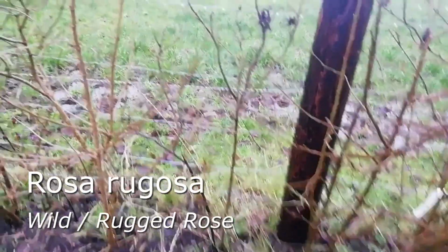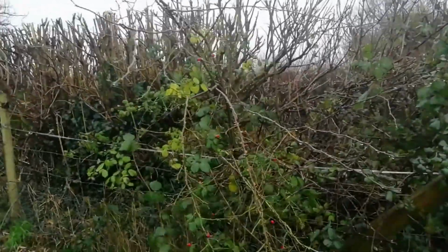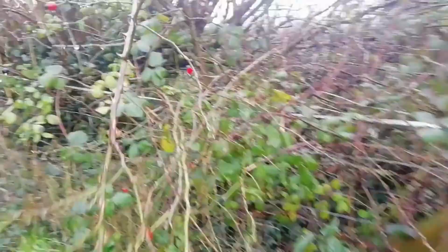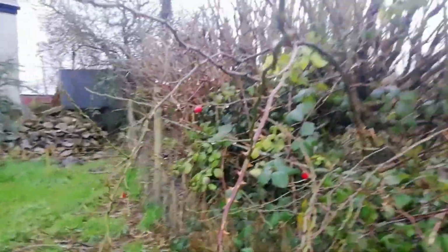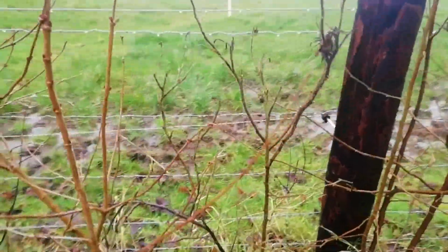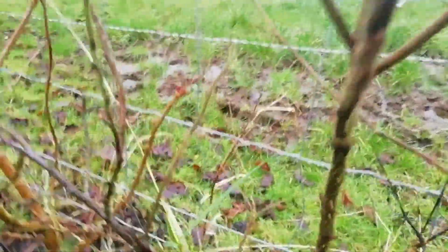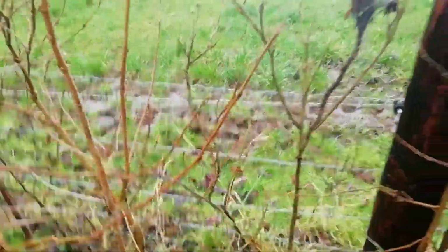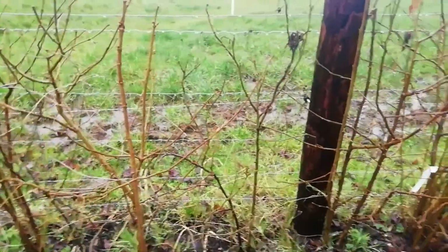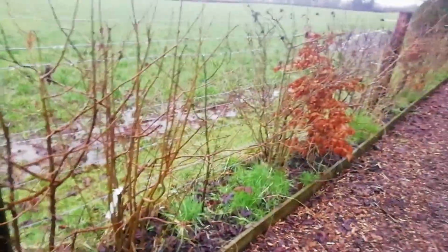Now, in this hedge here, which is the original hedge alongside the road, there is dog rose. But look at the thorns on it. It's a bit of a brute and it grows quite big. I figured in this hedge I would put the wild rose, which has less lethal thorns. Since we're here beside a pathway, it wouldn't be a good idea to have something that would catch you and cut you on the way by.